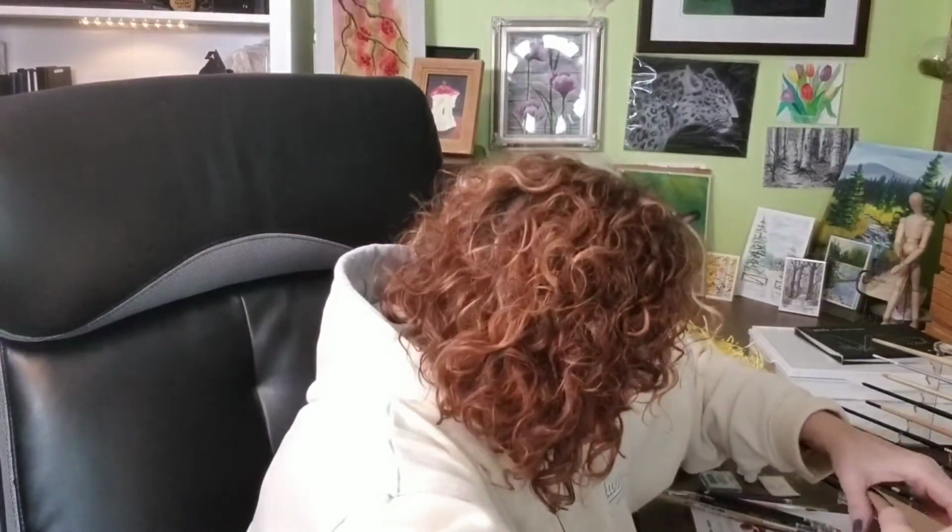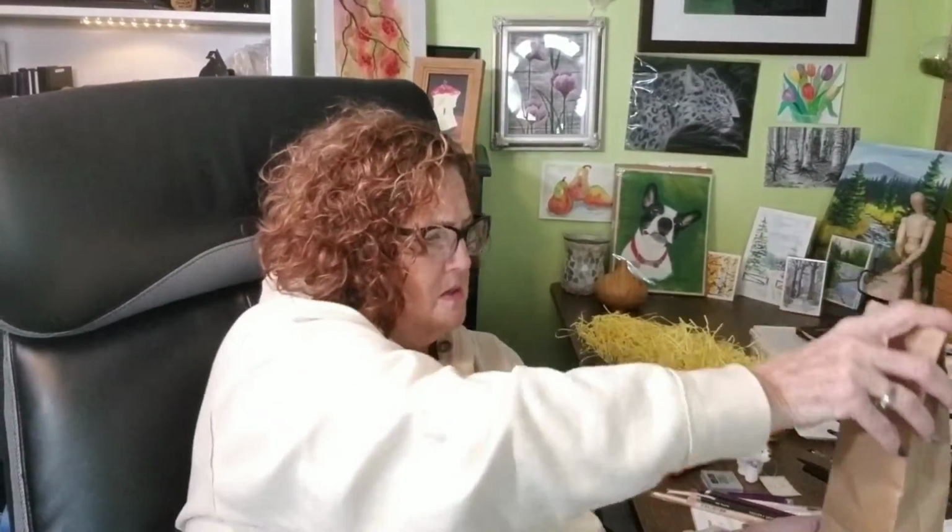A lot of goodies here. Then in here, gosh, I thought this was a marker month. Why did I think that? We got a bunch of pans, Van Gogh pan paints.